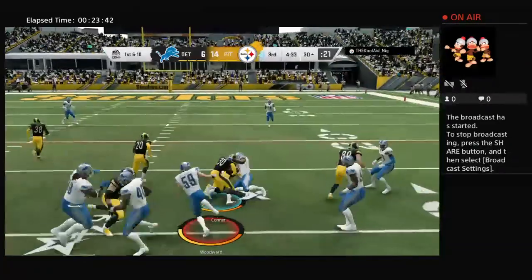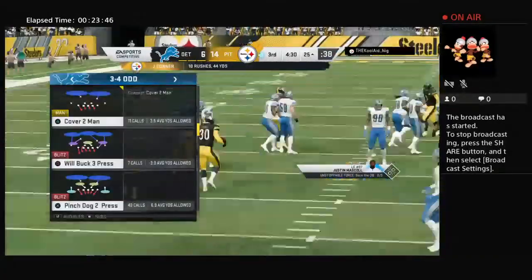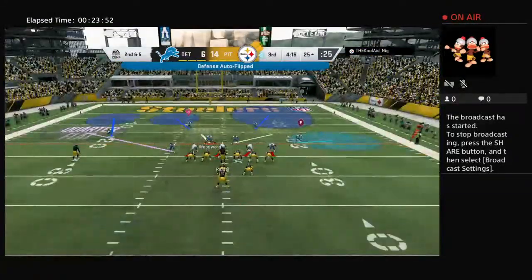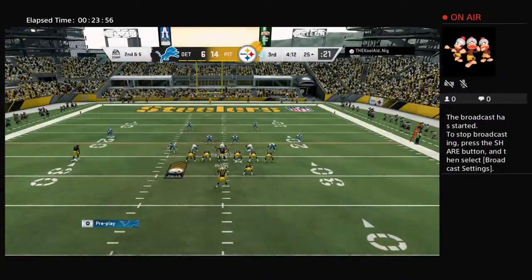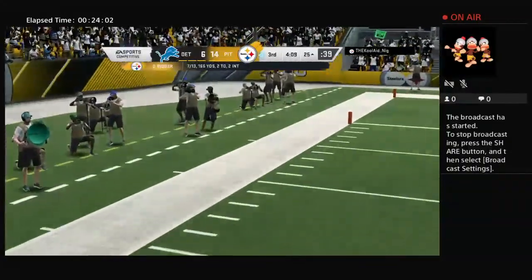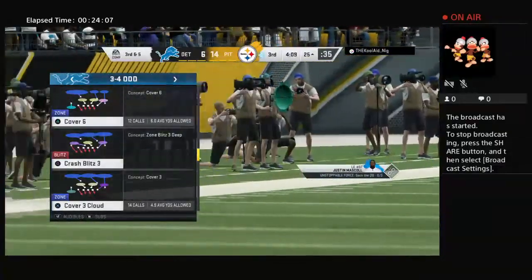On 1st and 10 is Connor. And he's got about 5 yards as he's taken down right at the 25. And there we saw one of the downsides of blitzing during a rundown because sometimes you get out of your gaps. You don't fit the run quite as well because you're headed towards the ball carrier with abandon. 2nd and 5. And his throw here's incomplete. Juju Smith-Schuster, the intended receiver that time. And it's 3rd and 5.